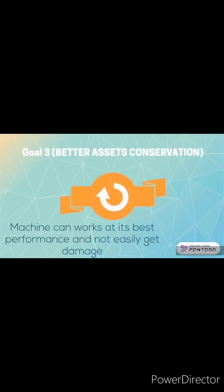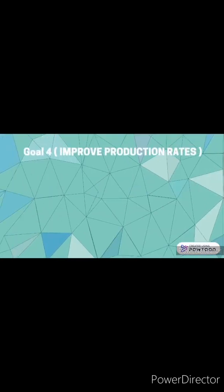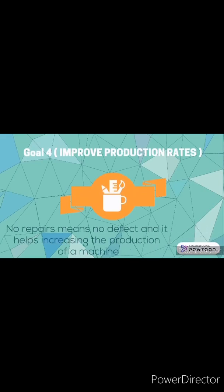Goal 3. Better assets conservation. Machine can work at its best performance and not easily get damaged. Goal 4. Improve production rates. No repairs means no defect and it helps increasing the production of a machine.